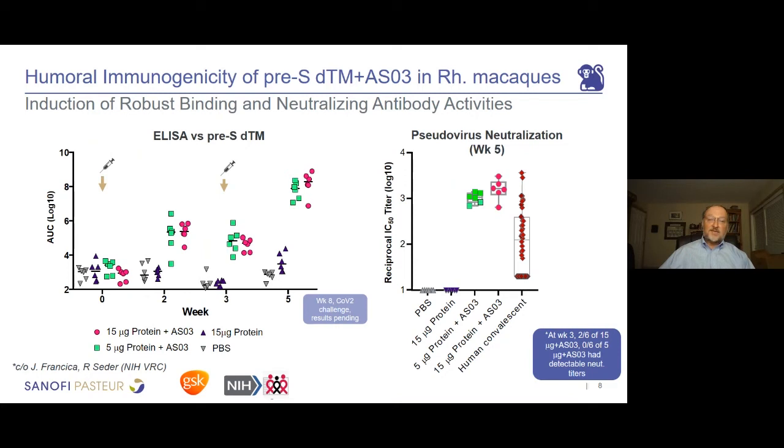You can see from this that at the doses used, 5 and 15 micrograms of the protein with the AS03, the immune responses do start after the first immunization, but clearly increase upon the second administration, without apparent dose difference between 5 and 15 micrograms in this species. Significantly, the AS03 is critical to make the immune responses. At 15 micrograms of the protein, as you can see on the far right, after 2 immunizations, there are really negligible ELISA responses.